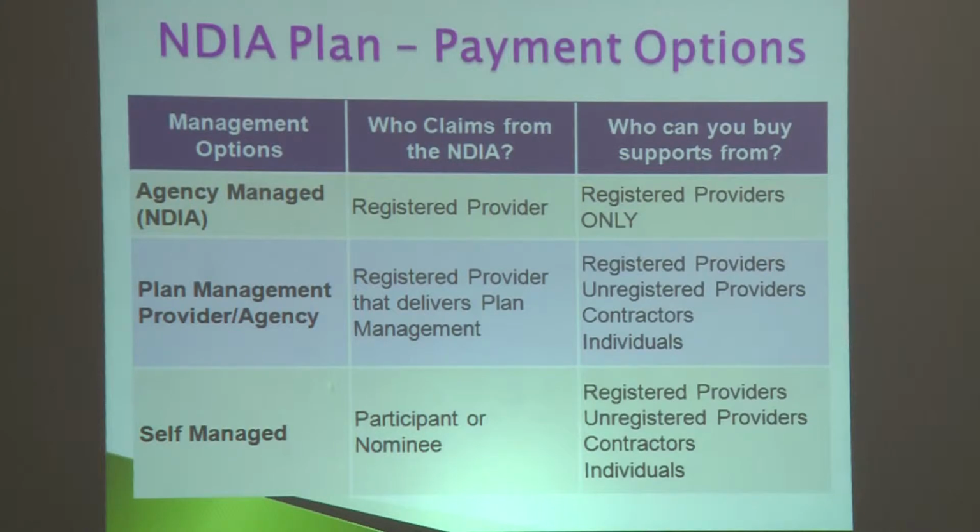But if you do that, you just need to be mindful that, as per this chart, you can only use services that have signed up to the NDIS and have become registered as a registered NDIA provider, which really just simply means they've met the requirements in terms of quality and accreditation to be an NDIS provider. So if you are only using registered disability service providers, then leaving your money with the agency might be a good option for you. However, some people want to have a bit more flexibility than that. And so the other options of plan management and self-management give you more flexibility.